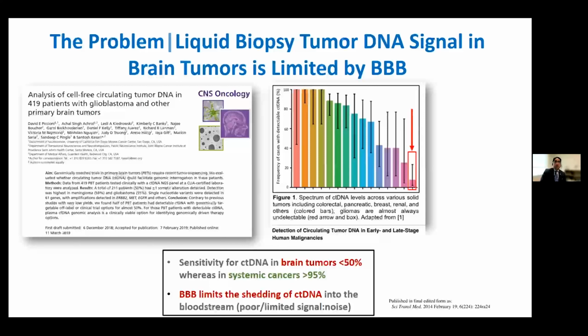Now, this was higher than some of the predicted numbers before them, but still presented a challenge that you can see on the right side now, that glioma here is one of the tumors which has least frequency of cases with detectable circulating DNA. As you can see, there are other cancers where we do much better. So there is work to be done.